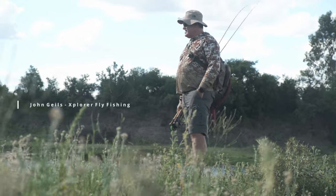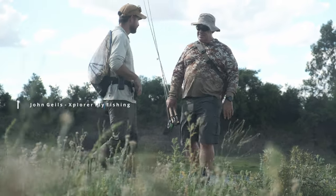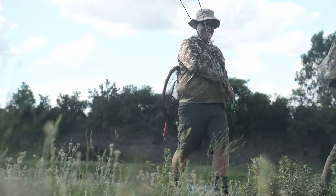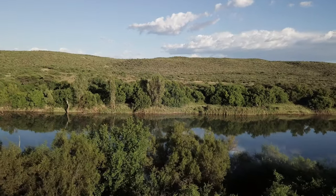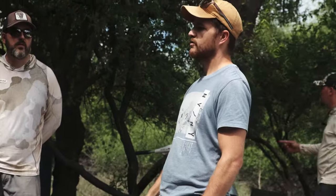Here with Diamond River Outfitters on the Vaal. They've got an awesome little camp set up here on the banks of the Vaal River within a private reserve. Rob Jeffries runs this operation. He set it up a few years back.